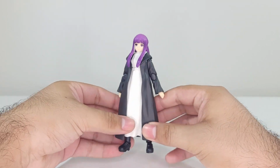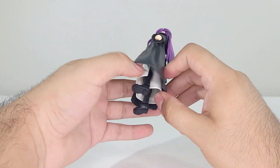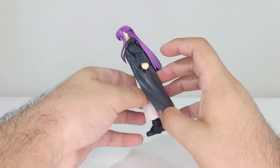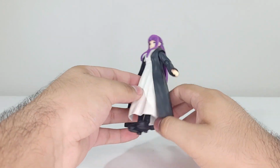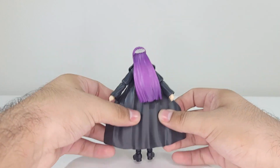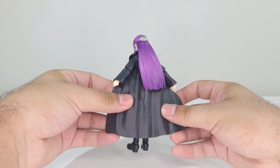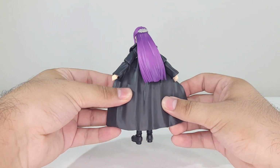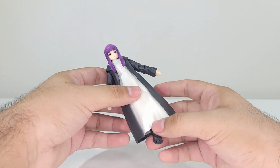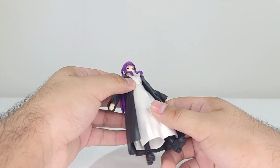So my issue with this figure is the way that they designed her. It's fine, but at the same time, this coat is so bulky. Her coat is insanely bulky for it to just be a pure, solid piece of plastic. I don't know why they did this when we just saw Tanjiro have something so much better.